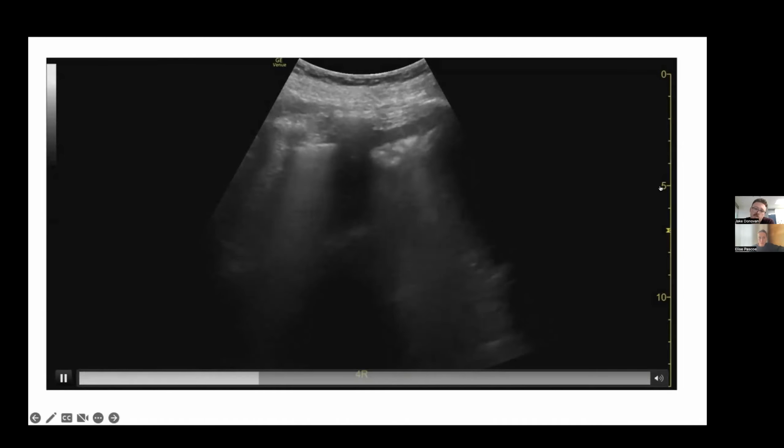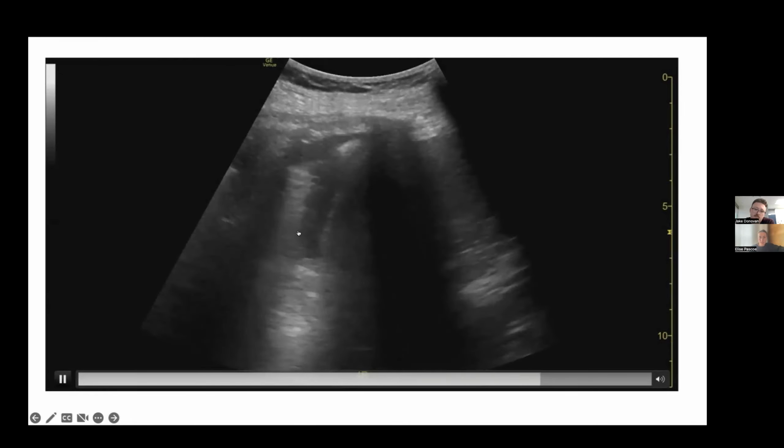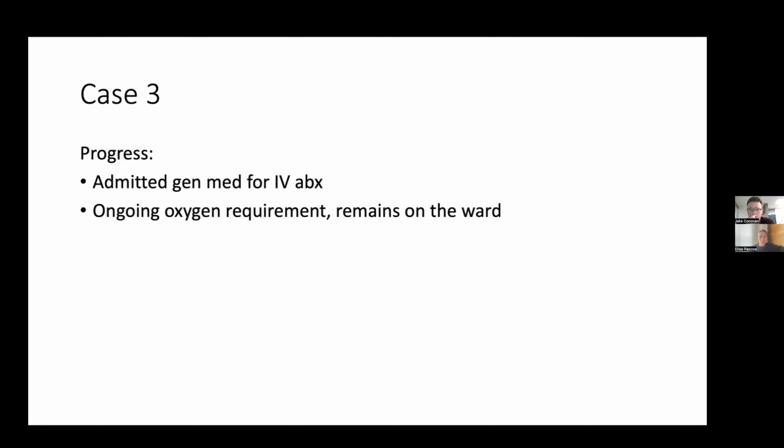I'm going to show you this one here. So we can more clearly see the tail of the lung within that pleural effusion there. And again, we've lost that pleural line. We've got that area of consolidation around the tail of that lung there and some air bronchograms underneath, consistent with a pneumonia with a parapneumonic effusion. He was admitted, had some IV antibiotics and remains on the ward at present.